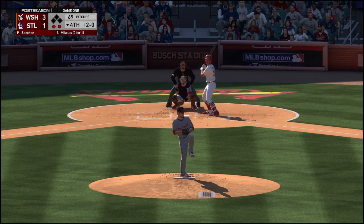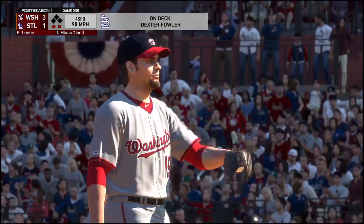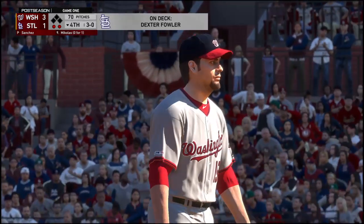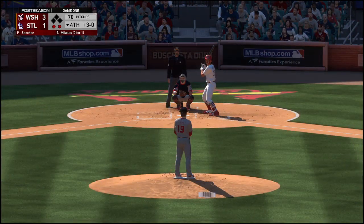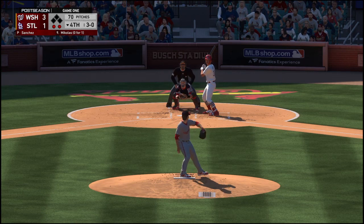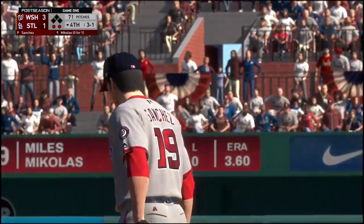Now the 2-0. Down low, and the plot thickens here. 3-0. It's amazing how guys can lose focus sometimes when the weaker hitters come up, especially the pitchers. You got to stay on the attack and minimize pitches and get these guys out in a hurry. And he gets this fastball over. Back to 3-1 now.